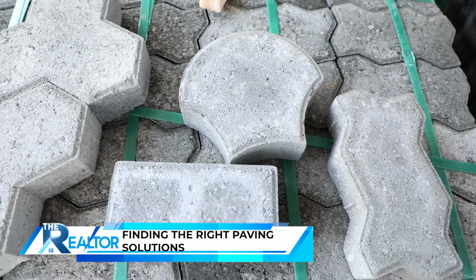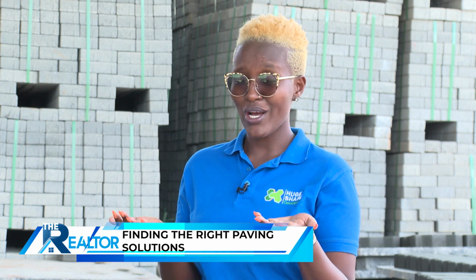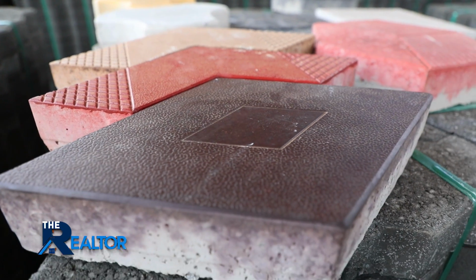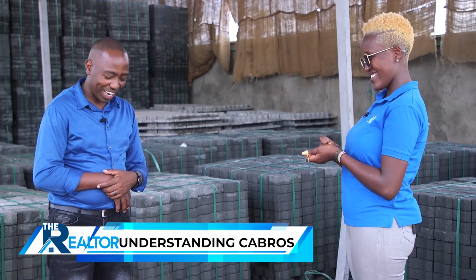In our colored Cabros, we have around 6 types that we manufacture and supply. I will list them for anyone who doesn't know them; this is class 101. For the colored Cabros, we have diamond, arrow, trihex, Venus, platinum, and hexagon. So that is the classification for the colored Cabros.